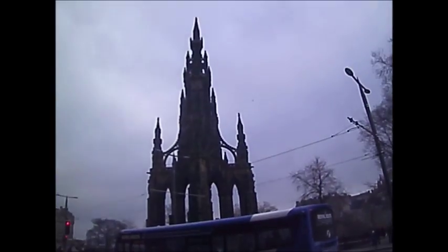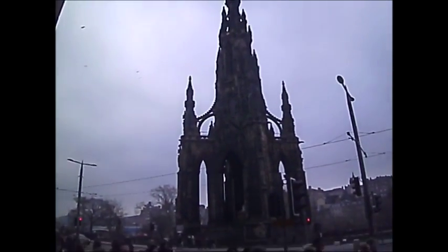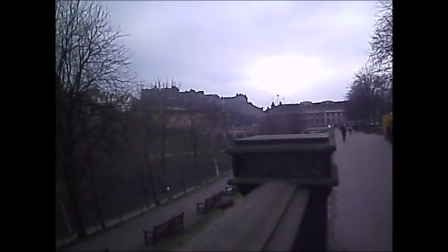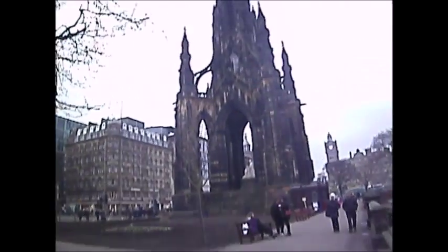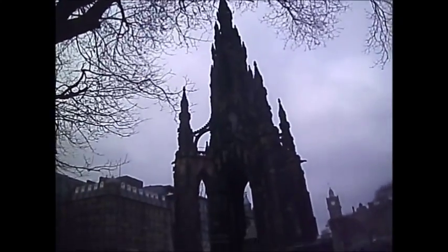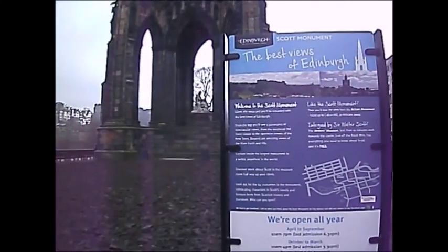The next stop. There's a bus in the way. Certainly, Edinburgh is an interesting city to walk around, well worth exploring. Pity the weather's not better. There's the monument. I think you have to pay to go inside. Unfortunately, you have to pay £5 to go inside.